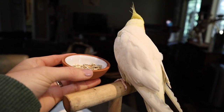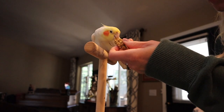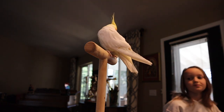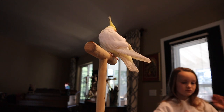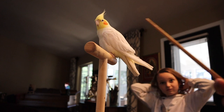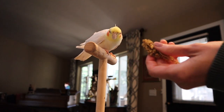Will you take a little bit of millet? Yeah, you will. Okay. You did it for me. Gives us a little something to work on. Okay. Will you touch the stick? Good job. Did you get one?